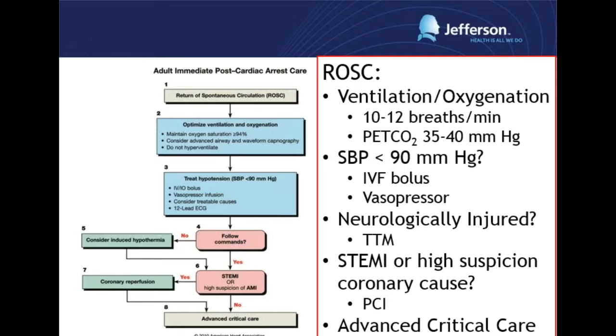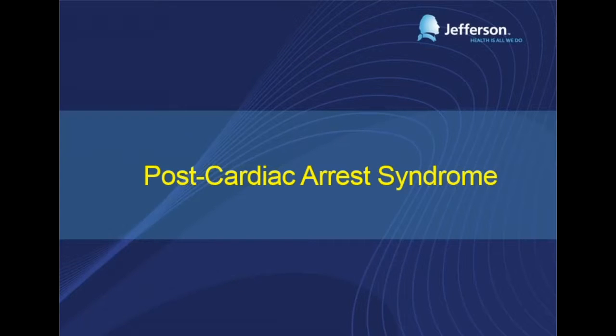So what they say you should do is 10 to 12 breaths a minute, shoot for an end-tidal CO2 of 35 to 40. If the systolic blood pressure is less than 90, give fluids and vasopressors. If they're neurologically injured, either start TTM in the pre-hospital setting. That's sort of gone away because of some of the trials on intravenous saline, but start that in the ED. If they're STEMI or high suspicion for a coronary cause, take them to a PCI center, and then advanced critical care. So we'll talk a little bit about that.